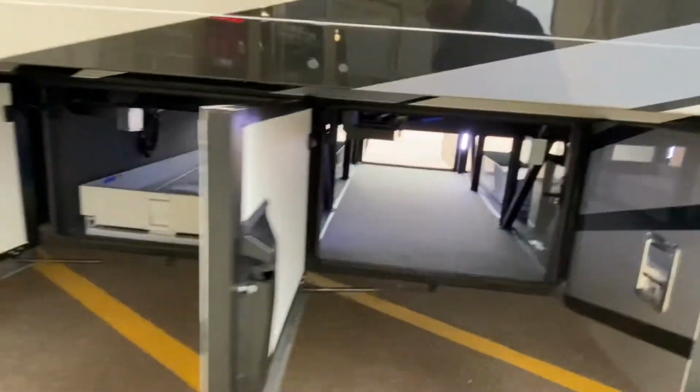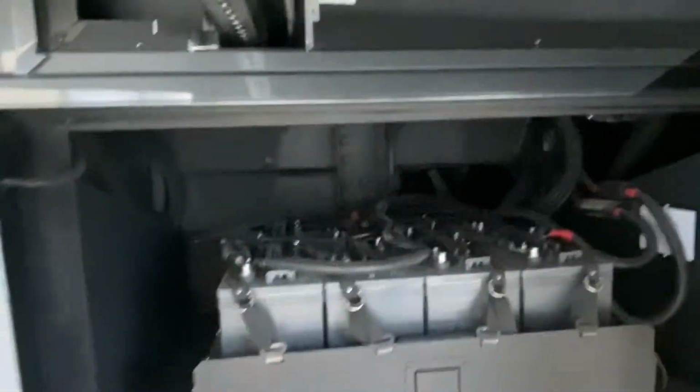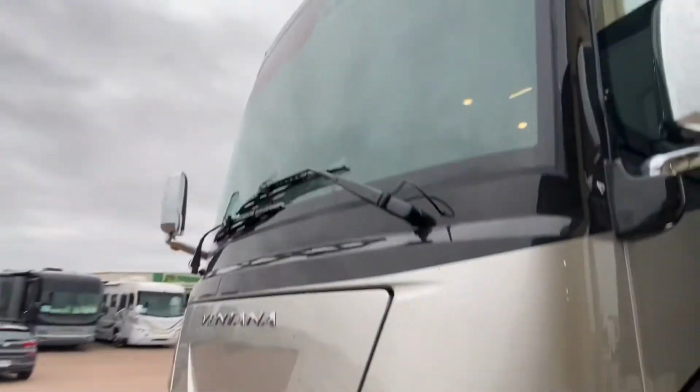And the other side of, oh yeah. Let's count. 1, 2, 3, 4, 5, 6, 7, 8. That's it. Just 8. That's 8 house batteries with a battery disconnect. And electronics out front.